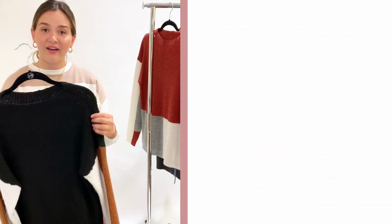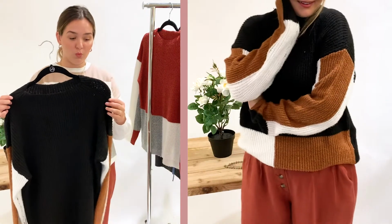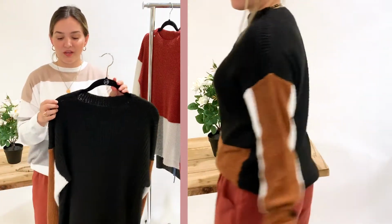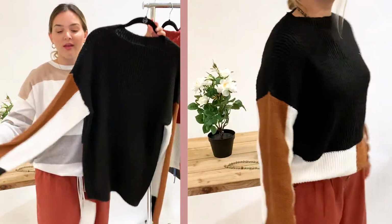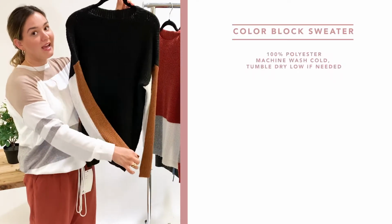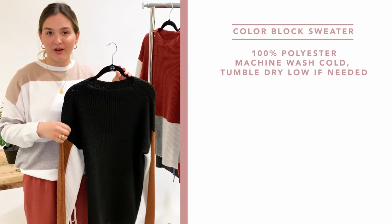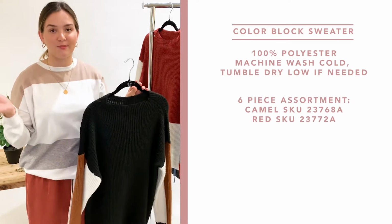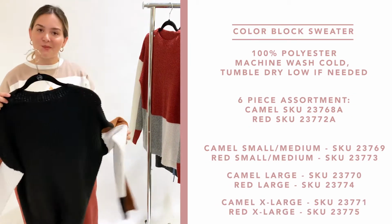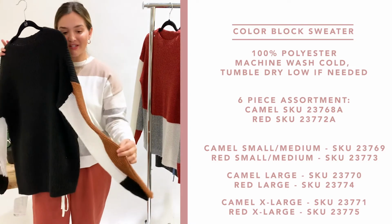Here is another color of our color blocked sweaters. This one is definitely a warm and cozy kind of coloring. It's super thick. It's going to be really warm, and it's just a beautiful touch of rust orange color on the side. This one is my personal favorite. It just pairs with so many things in my closet, and I'm really excited to style this. So if you guys want this one, definitely snag it quick.